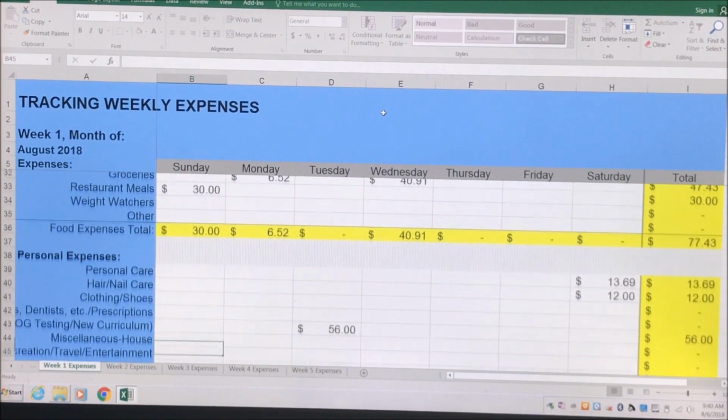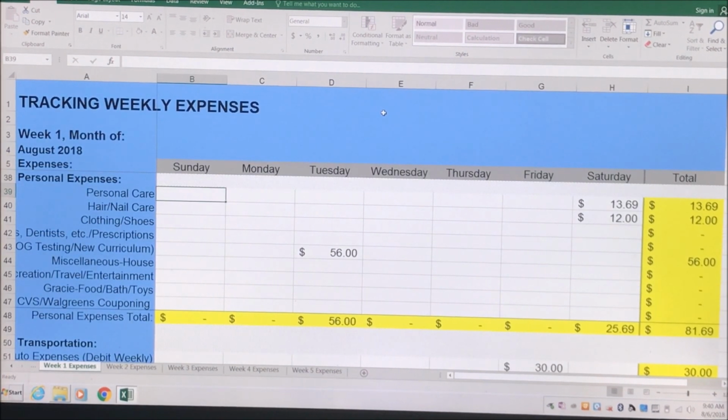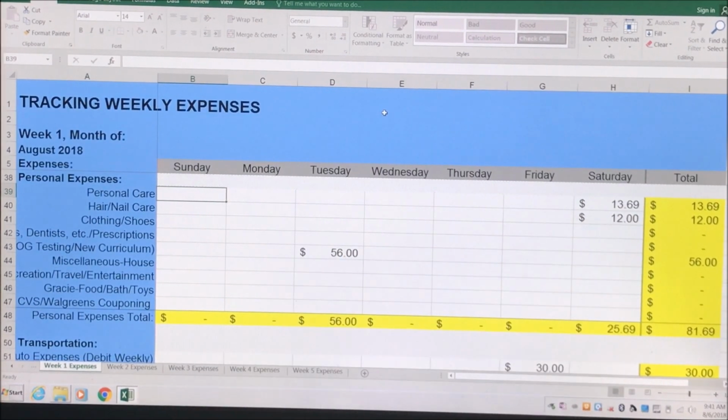$77.43. Personal expenses, I didn't have a lot in personal expenses, but with the $28 that I got from the interest earned on my summer share account, I was able to pick up a couple personal items and get Jackson a haircut. So on Saturday last week, I spent $25.69 because that was from the summer share interest. So I counted that getting his haircut because he really needed a haircut, but I wanted to make sure I had the money to cover that, which was $12 for the haircut.